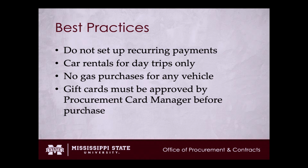Car rentals are for day trips only. So if you're going to have a meeting and you're going to just go to that meeting in Jackson and then you come back and you're not going to incur any other travel related charges, then you can put the car rental on the procurement card. But anything more than a day needs to go through the travel department.